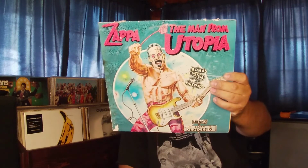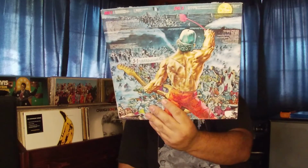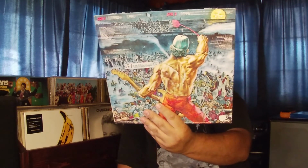Next up is Zappa, The Man from Utopia. Pretty cool album cover. And I have not listened to this album yet. I know it was released in the 80s. So that's why I picked it up. So let me see if I know any of the songs here. No, I do not know any of the songs here. So I'll have to give it a listen. The album tracks are kind of funny, but I couldn't say whether or not the songs are also funny.